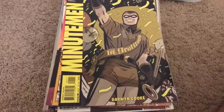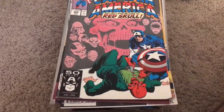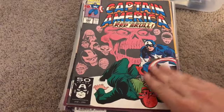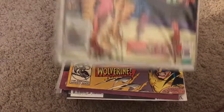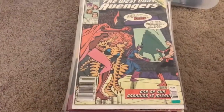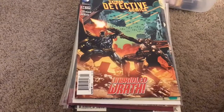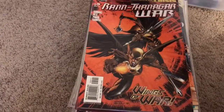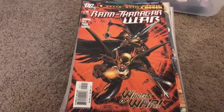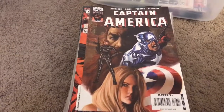Got Minutemen Before Watchmen, issue 1. Captain America, issue 394. Let me put that aside also. West Coast Avengers, issue 42. Batman Detective Comics, issue 24. Ram Thangar War, issue 5. Captain America, issue 36.